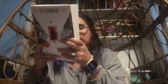Bought a bunch more adult fantasy books. I'm still trying to find books that I love. So I picked up A Conjuring of Light by V.E. Schwab. I finished the second book in this series, A Gathering of Shadows, late last year, and I just did not have a physical copy of this one, so I picked it up. Hopefully I will get around to reading this in the next couple of months.